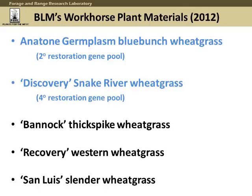Snake River wheatgrass, this has already been alluded to, but you may or may not know it's often used as a surrogate for bluebunch. So Val said it's not native where he is. It's native basically where Idaho, Oregon, and Washington come together, those 3 states, but it's been found to be adapted to a much wider area than that. It's similar to bluebunch in terms of its phenology, and it's a cool season bunchgrass.